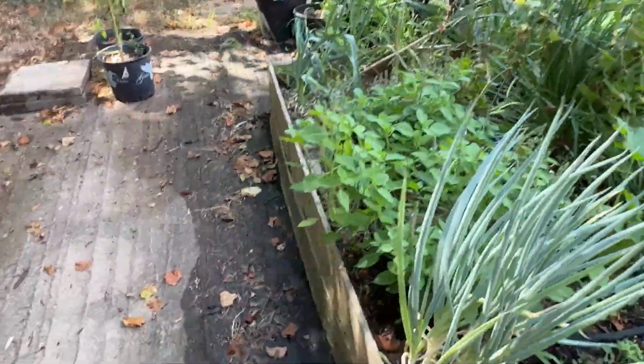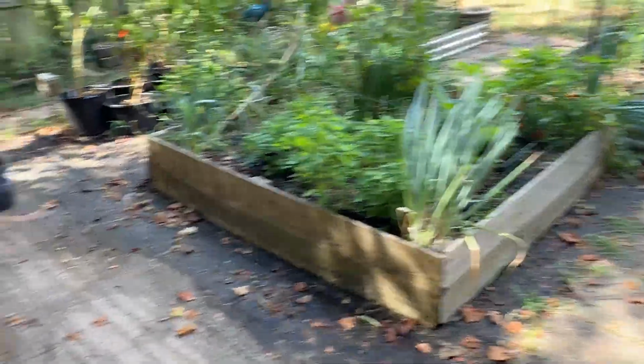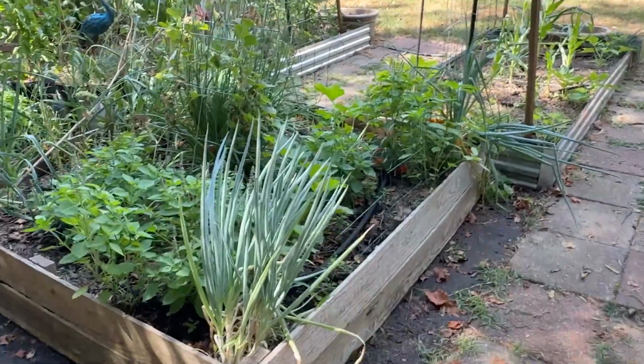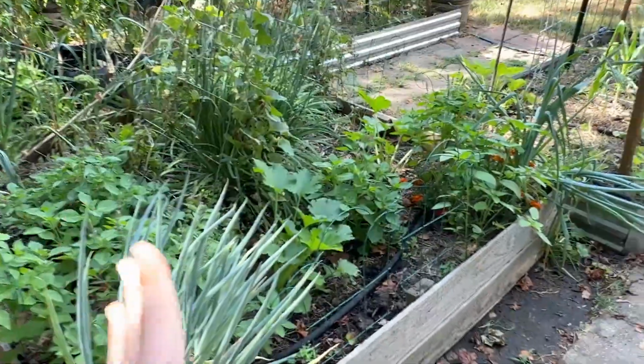So this is actually built on a cement patio slab. The slab is 12 by 12. I would love to get a greenhouse back here at some point and then do some smaller beds around it. So we'll see someday if that ever happens. But for now, we've got this big bed that I still make use of.